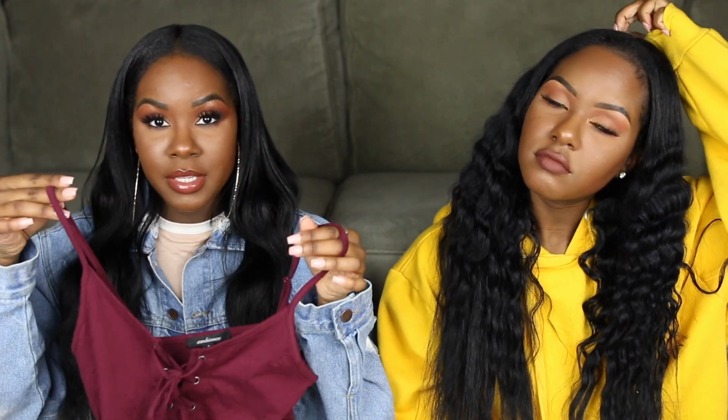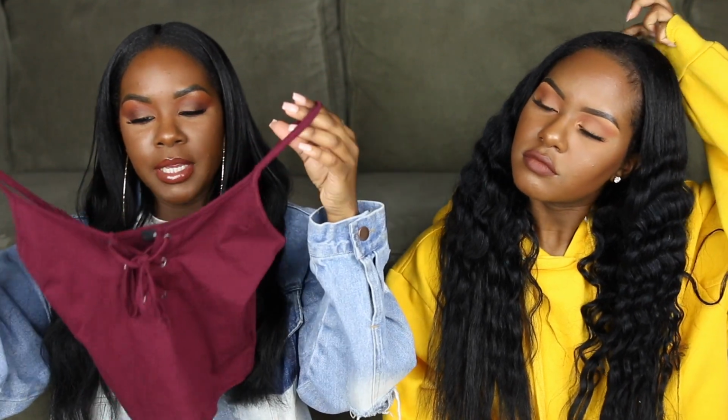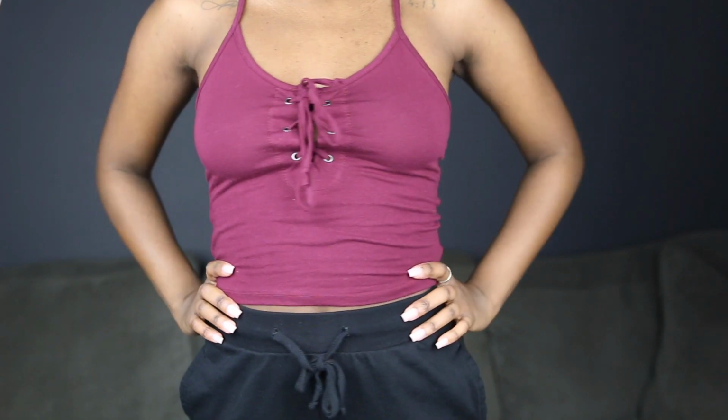This is very summer, I'm not gonna lie, but like I said about the other top, you could layer this. So this is a good layering piece for spring. You can put this on and do like a denim jacket or a cardigan of some sort. So I think that would look cute.